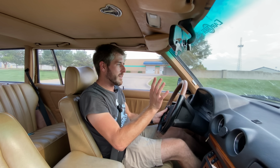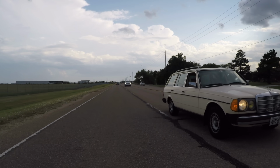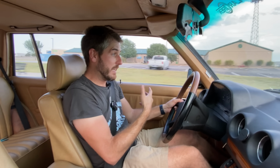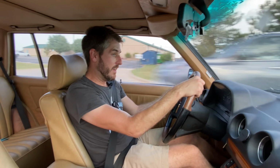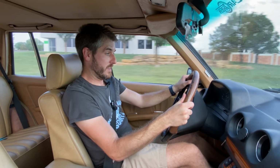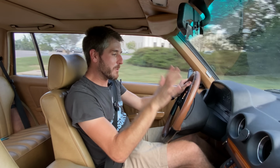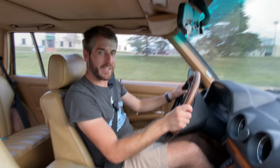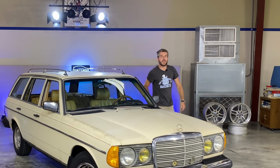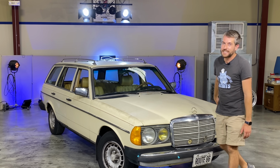Overall though, when you think about this car and what it's been through, just on Car Trek alone, the fact that this car is still this reliable and still this good to drive means that this thing is built like a brick crap house. And I can't wait to give it a home for the foreseeable future. I am so excited to have another Car Trek in the family. So there you have it, guys. That is my new to me 1983 Mercedes 300 TD, the second Car Trek to join my fleet.